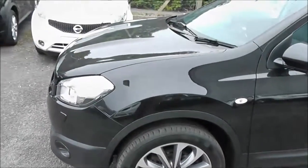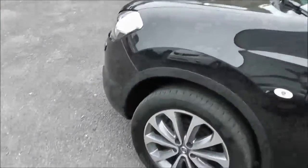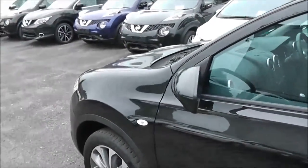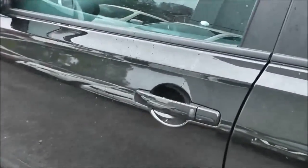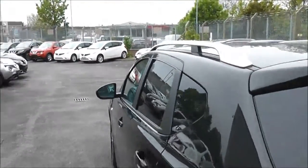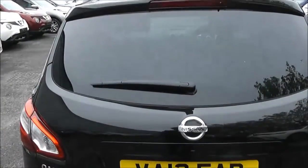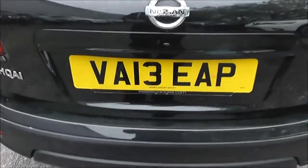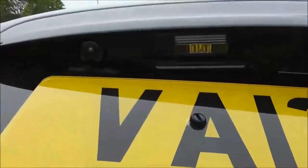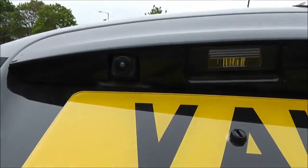Exterior features of this top of the range model include the 18-inch alloy wheels. It has body-coloured door mirrors and door handles, which also have keyless entry. It has rear privacy glass, and on top we've got silver roof rails. As we approach the back, at the very top of the tailgate there is a high-level third brake light. It's fitted with the rear wiper blade, and if we take a closer look at the tailgate itself, just to the left here, we've got a colour rear view camera. I'll show you the display to that very shortly.